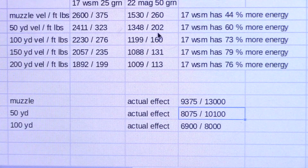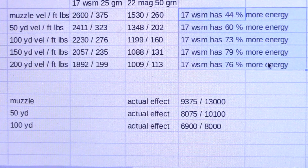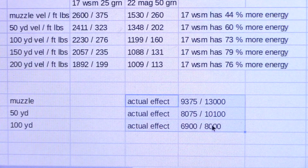So what's really interesting is this. No matter what distance you look at, the Winchester Super Mag always arrives with more energy than that 22 Mag does. And conversely, no matter what distance you look at, the 22 Mag always arrives with a larger actual effect number than the Winchester Super Mag. So I thought it would be interesting just to go out into the field and do some testing and see if we should put more weight into these numbers up here with more overall energy, or if we should put more weight into the actual effect numbers that we see down here.